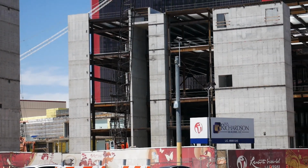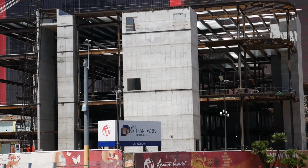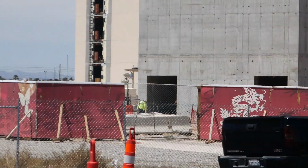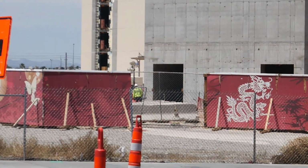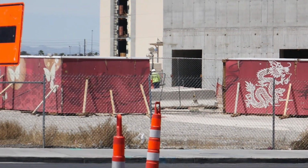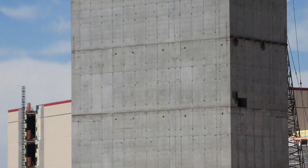I still don't hear any noise from over there, you guys. It's after 1 o'clock, you know, so maybe they're on lunch break. All right, we spotted the elusive construction worker outside of the shady portion of the work area. All right, so they're working inside of this structure right here. Cool.